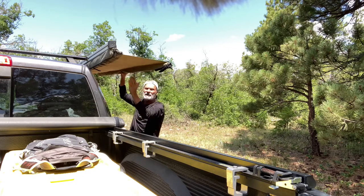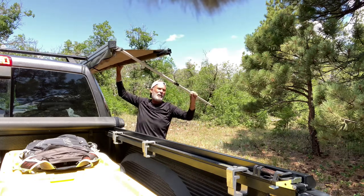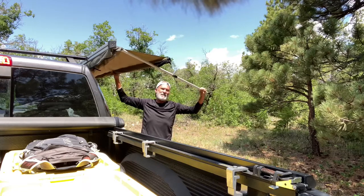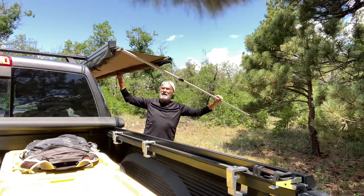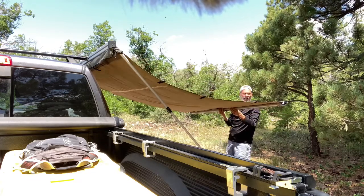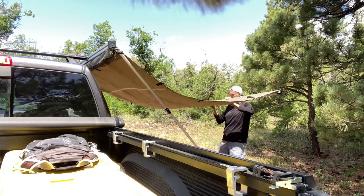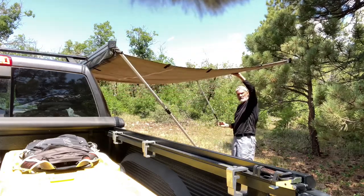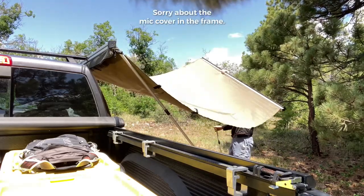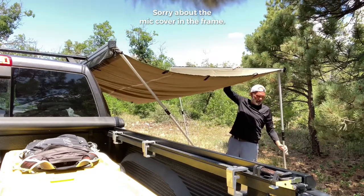These are the side poles, the side stabilizers, and you have to pull them out before you undo this whole canopy. So I go ahead and take the poles all the way out, and tighten them. And then we unroll it. Legs. So I get everything out, of course, and then adjust it, because I won't know until I do.